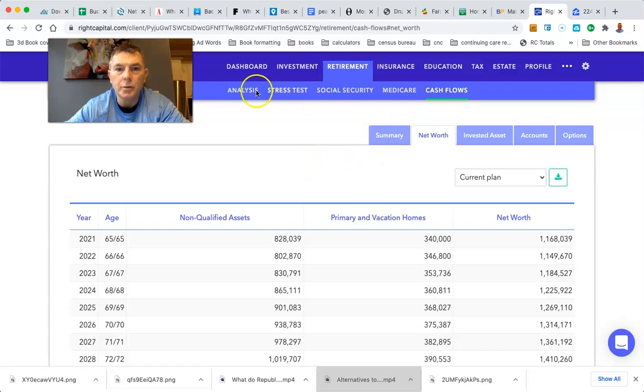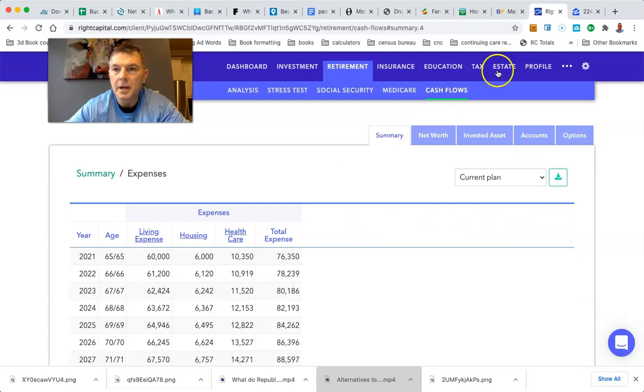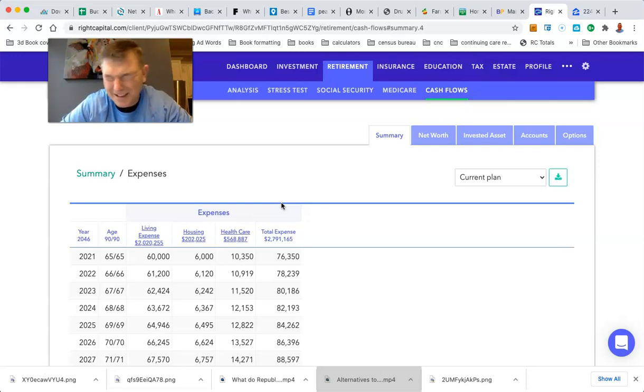Lastly, we're going to go to a summary, expenses, healthcare. They're going to pay $568,000 of healthcare. So that's their total cost of healthcare. They say, oh my goodness, you need $568,000 to cover your healthcare. They also need $202,000 to cover the housing. They also need $2 million to cover their living expense. So that whole thing's nuts.